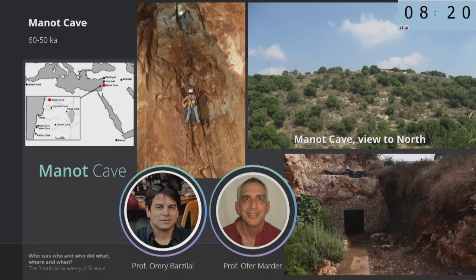The last site that I was engaged with, which is important to our story, is the Manot Cave site. It was found in the Upper Galilee. As you could see, most of the entrances to the caves in Israel collapsed a long time ago. And sometimes you don't even realize that the caves are there. It happens with many caves. This is one of the examples.